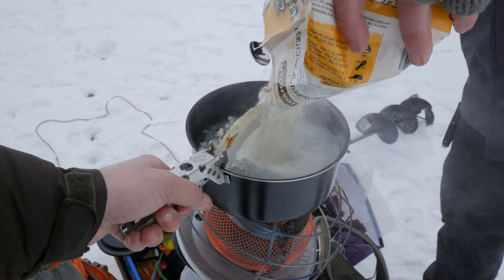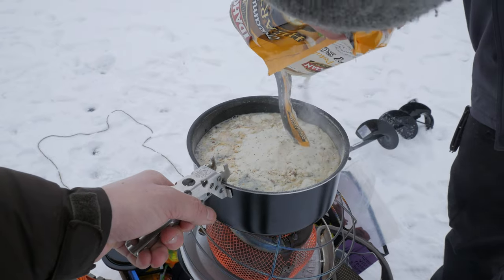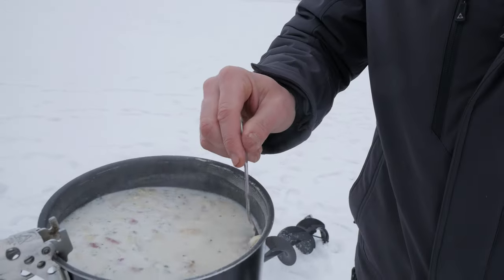As we seemed inundated by the endless stream of yearling trout, it was time to MacGyver up a hot lunch and reconsider our game plan.